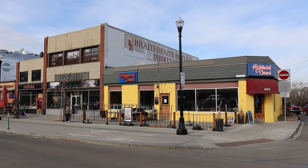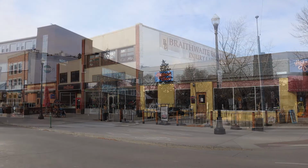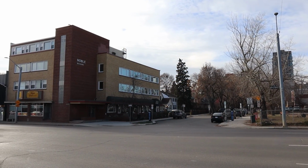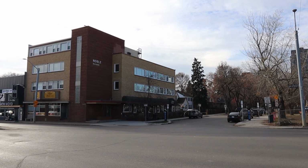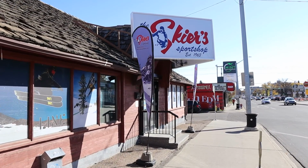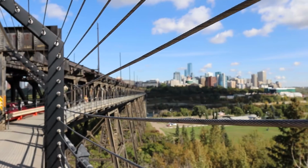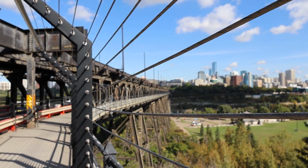High Level Diner and Sugar Bowl Cafe on the northern end of the neighborhood are some of the most popular cafes in the city. And I mentioned this in another video, but I think that Garneau is a really good starting point for exploring the city of Edmonton. Whyte Avenue is very close, the university is directly to the west, and you're just a bridge away from the north side of Edmonton and downtown.